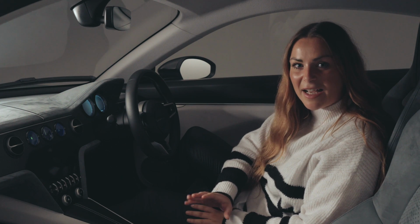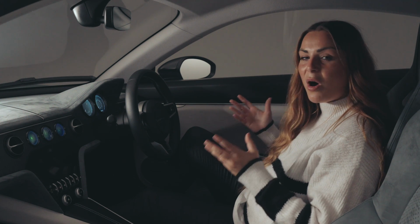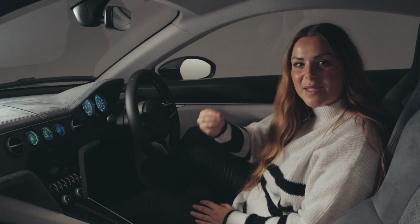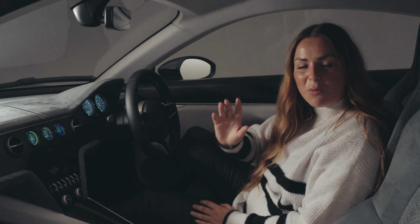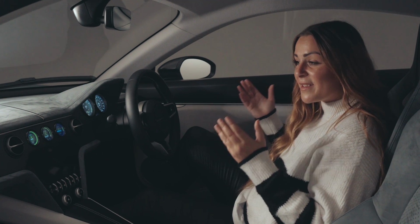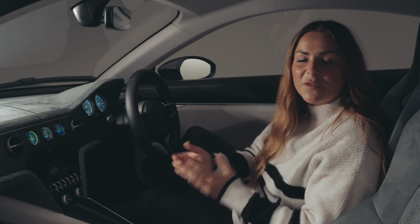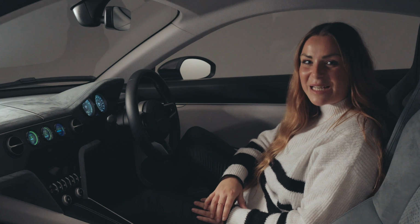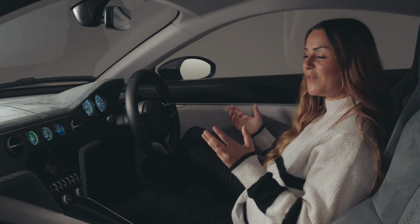But despite that, it still feels so high quality. And this is something that they focused on. Despite this being a concept car, this is something that they want to bring into production. And you can tell that from the fit and finish, that this is a product that they really want to show off and show people what the future of Caterham could look like. And I'm really pleased about this because it's absolutely fantastic.